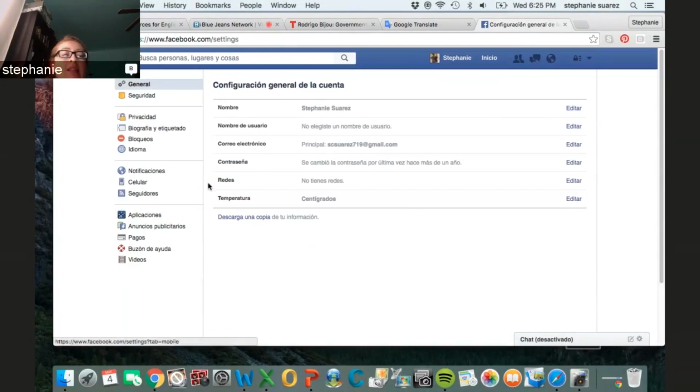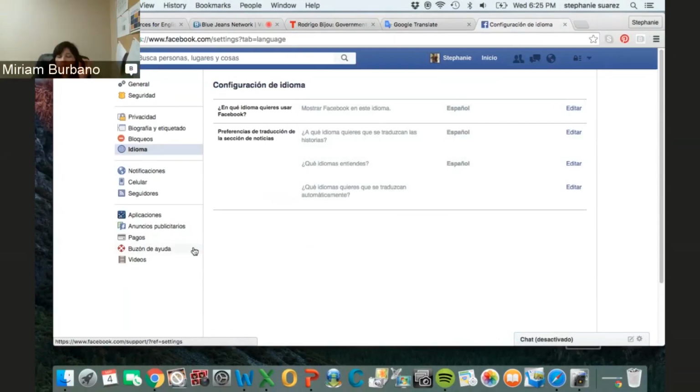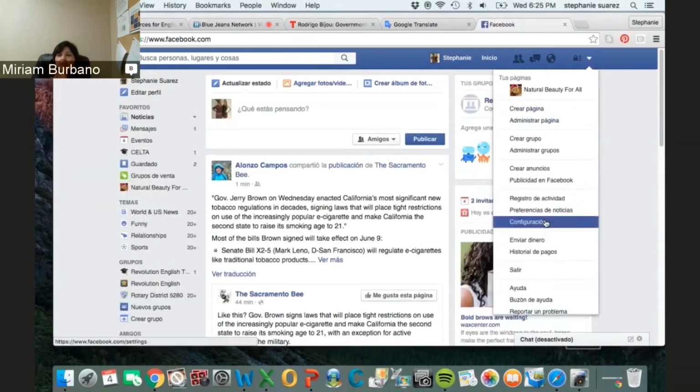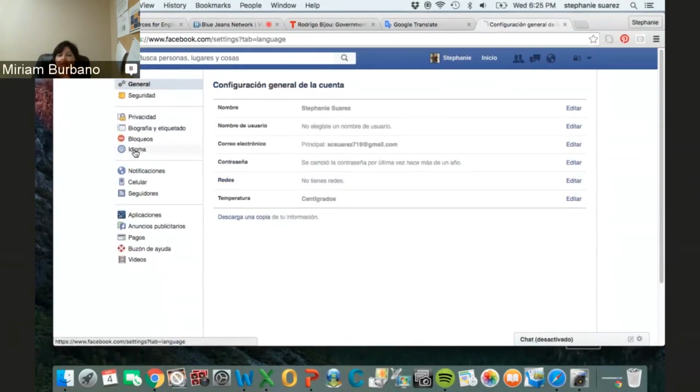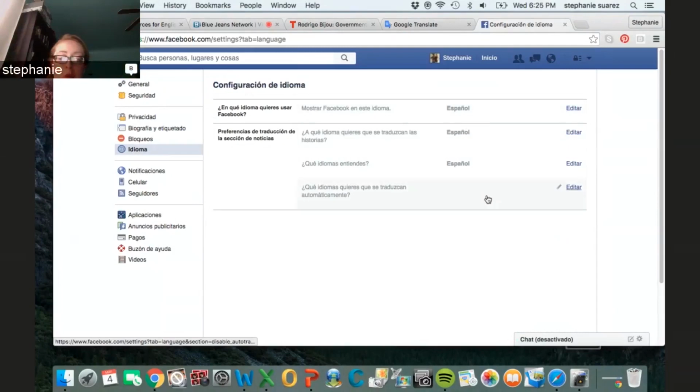And then the second step, on the left side, I'm going to go to language. Right now it's in Spanish, so it says idioma. I'm going to click on language. And right here it tells me the language I currently have. So the first thing is to go to configuración. Yes, I'm going to show that again. The second thing is going to idioma. And the third step is we change the actual language. So right here, it tells me that everything is in Español. So I'm going to go to edit.